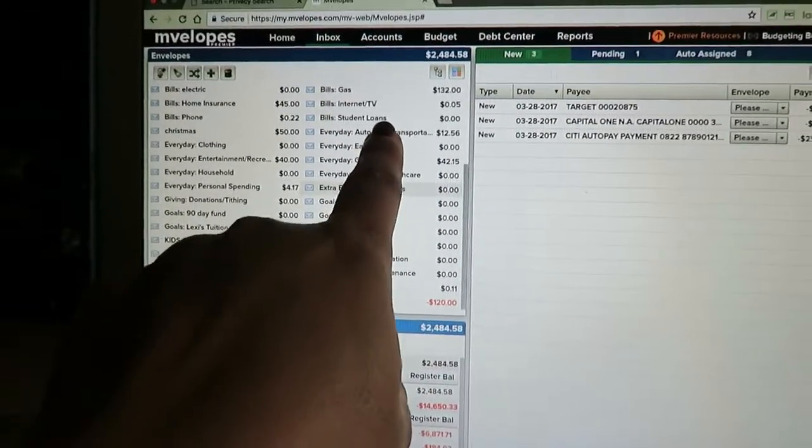Bam. See? So now that envelope is empty. I paid that bill off. And so next month for April, when I get my check, I'll refund those envelopes. And this is how you find the envelopes, and you stick like that.